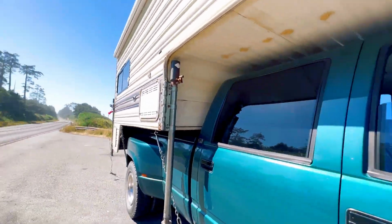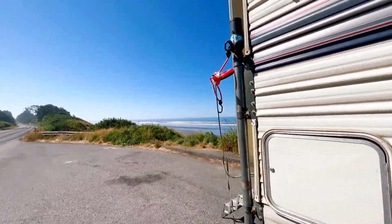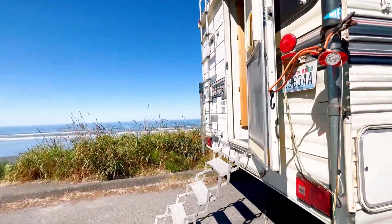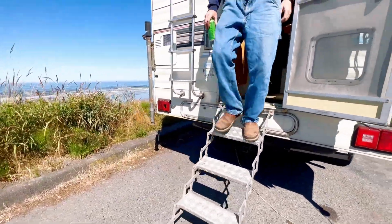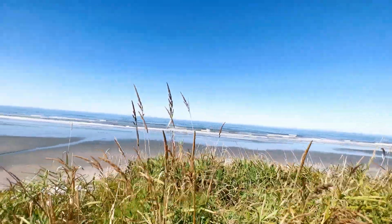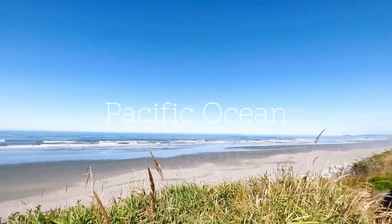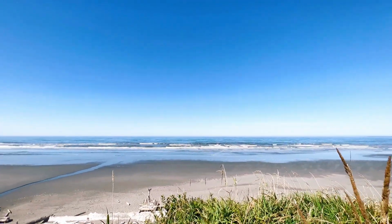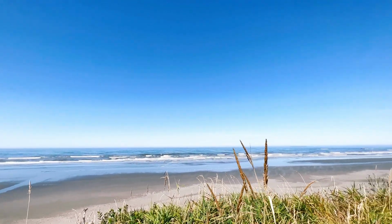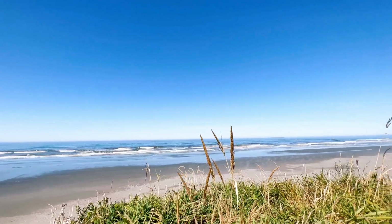We stop over here just to use the toilet. That's typical of travel, you know. It's very good that you have the camper portable toilet. Here is a beautiful place, a beautiful weekend at the Pacific Ocean. No rain, beautiful sky, at this temperature, in the 70s degrees.